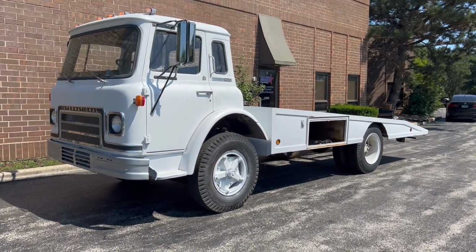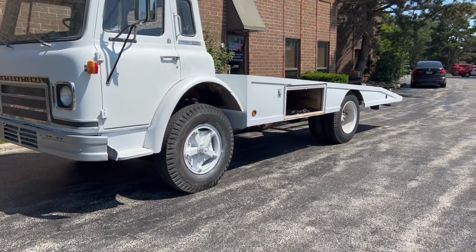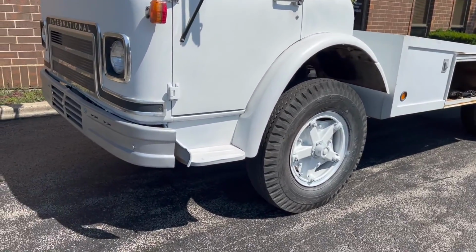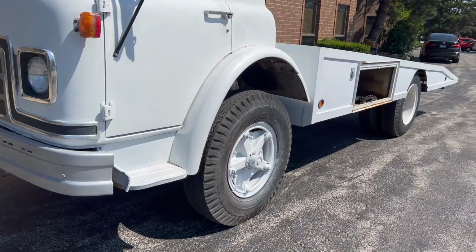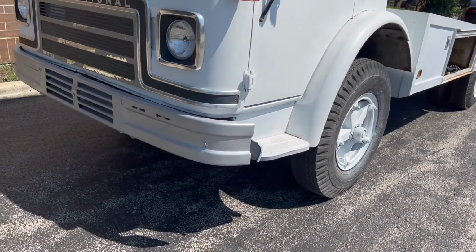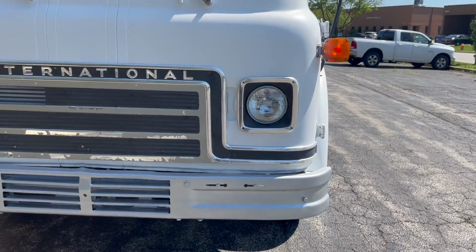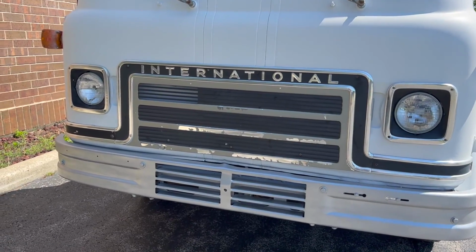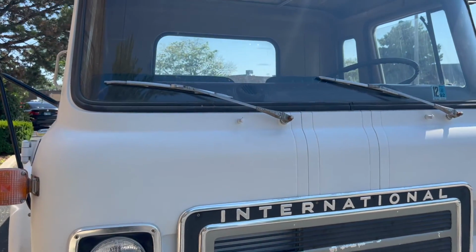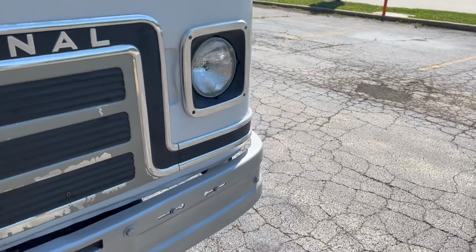Like I said, '71 International Cargostar 1950B ramp truck, car hauler, cab over, whatever you want to call it. It's finished in white with factory interior. There's really not too much to say about it. Just gonna walk around it, let you look at it, go inside it, tell you everything I do know about it.